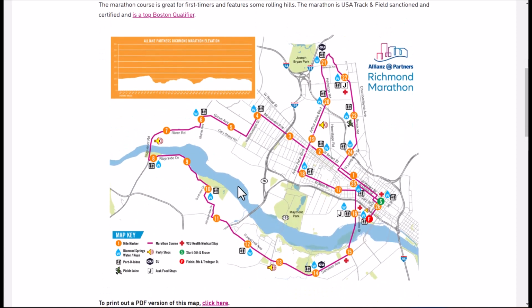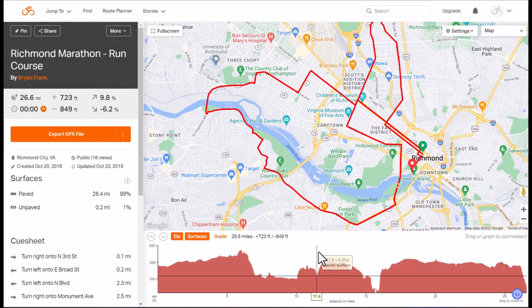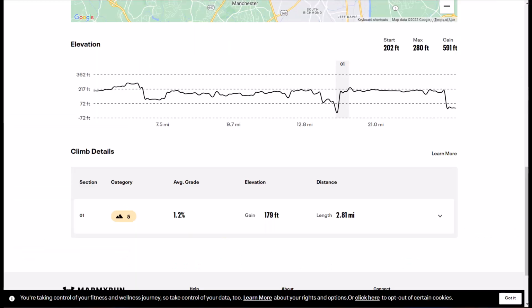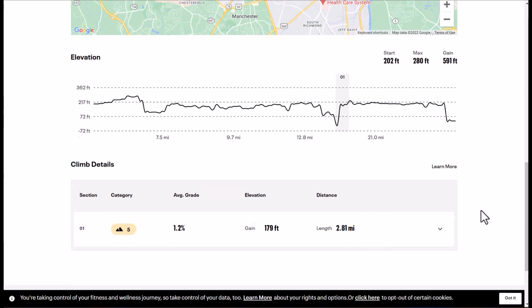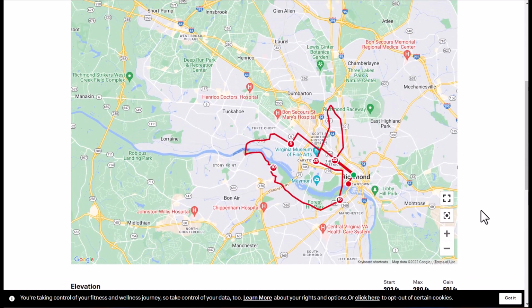This is a Boston qualifier race, and this is the elevation profile of the course. You can see here as we zoom in out on the course, it's got about 723 feet of elevation gain. They are saying it has a gain of about 600 feet. You can see here the major hill out on course comes at mile 15.5-ish, and that's going to be an average grade of 1.2% with an elevation gain of 180 feet on race day. Length of about 3 miles.